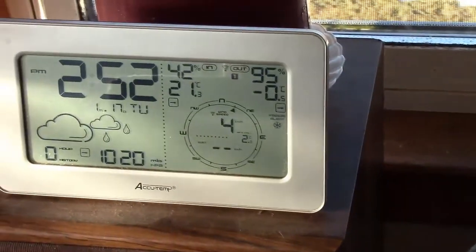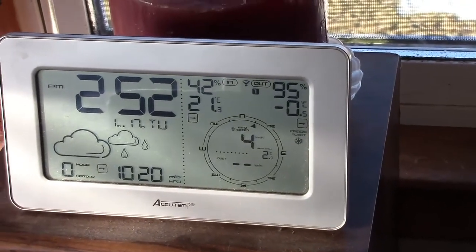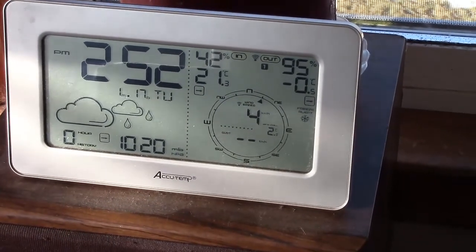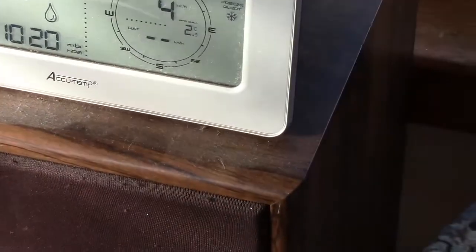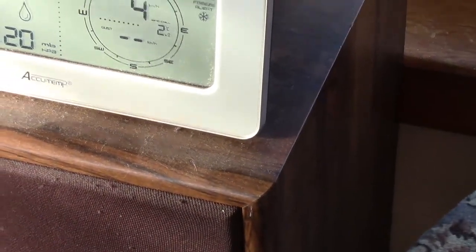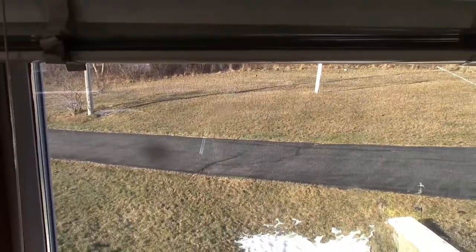Anyways, it is 21 degrees inside. You're damn right it is. It's warm. It's 0 degrees outside. But 4 kilometer an hour wind with a wind chill of +2. Interesting. Usually the wind chill is a chill, not a... Usually it has a minus in front of the 2, but there is a freeze alert. Weather's beautiful today. Nice sunny day.